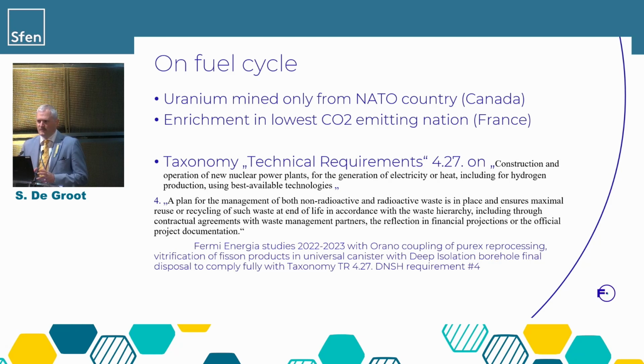Now on the fuel cycle, since we are in France, we are setting certain criteria. Uranium has to be mined in a NATO country, so no hanky-panky. This means Canada. I'm very glad that there will be mining in the United States. Apparently there is zero mining in Europe. Enrichment in the lowest CO2 emitting nation, which means only France for the time being, because Quebec is, well, not pro-nuclear.